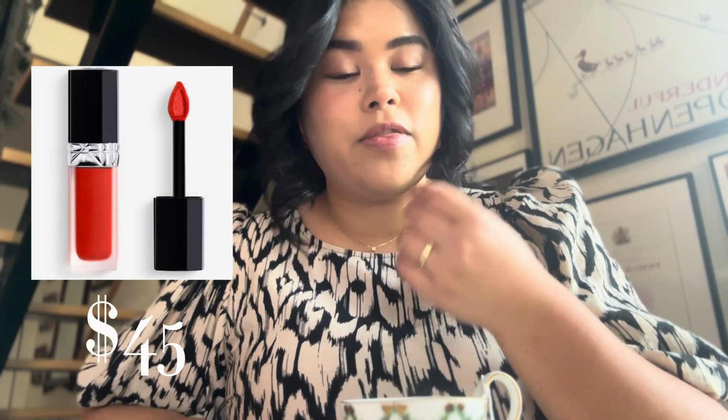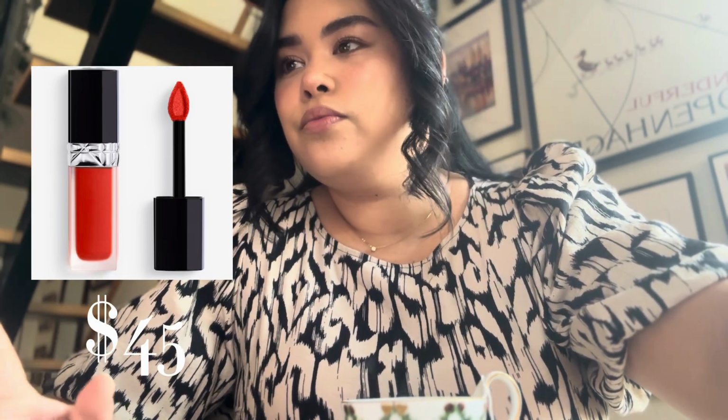Then the next one is me purely giving in to what I've seen online, and it's the Rouge Dior Forever Liquid Sequin Lipstick, which is the one that when you put it on and rub your lips together, it sparkles. I don't wear lipstick ever. Every time I put on lipstick, I'm always like, oh, I wish I hadn't worn lipstick, but it sparkles. So obviously it's on the list.